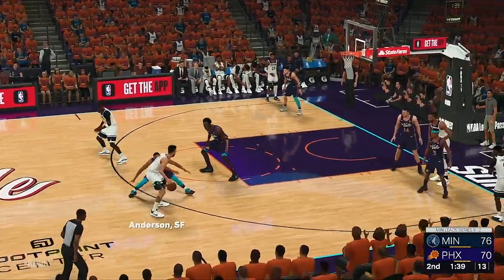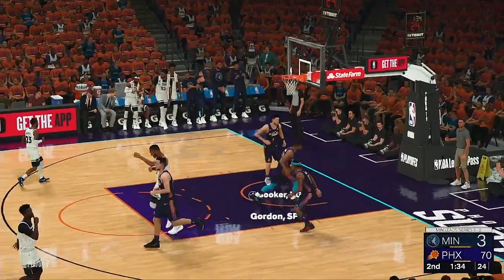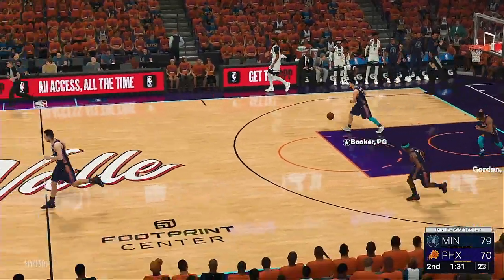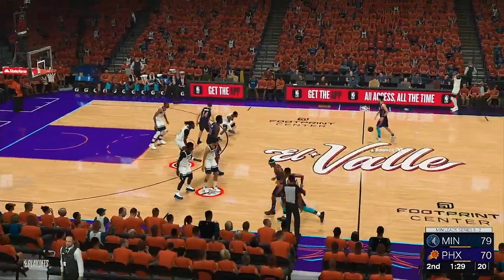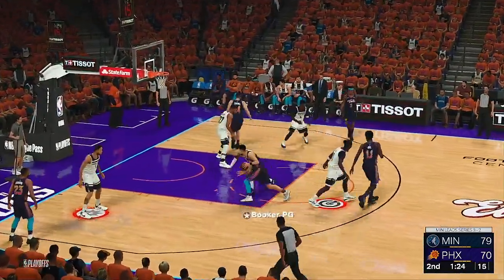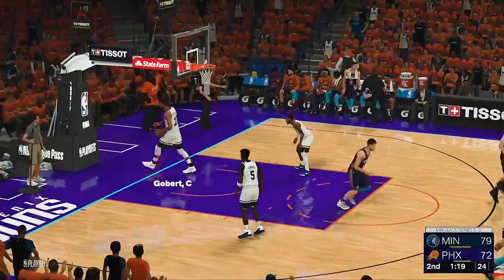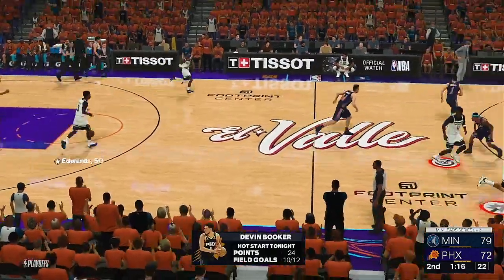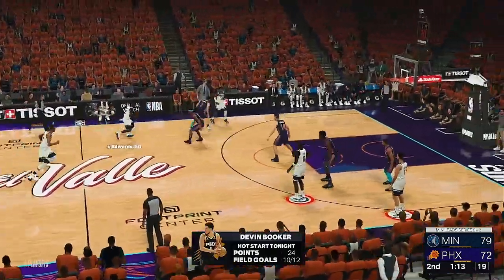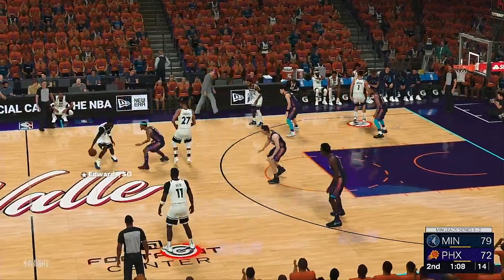Gordon against Anderson. Passes it to Reed. And another 3 for Minnesota. Well, the defense not doing a good job at all of getting after him. They've got to crowd him and make it tough for him. That's his 2nd this quarter. Here's Booker. And it's good. Looking quite sharp with 10 of 12 shooting tonight. And we see this so often from Booker because he has the green light to take any shot he wants.